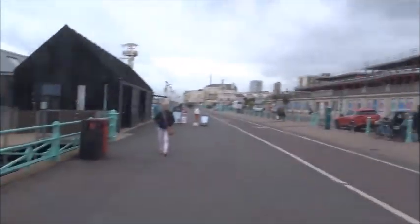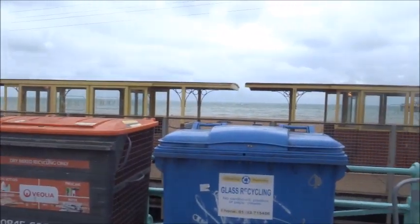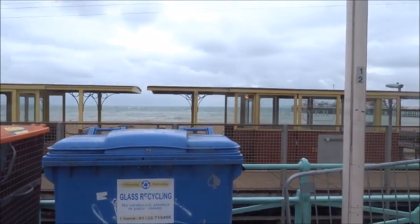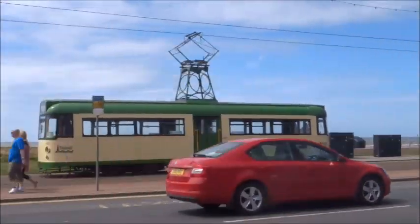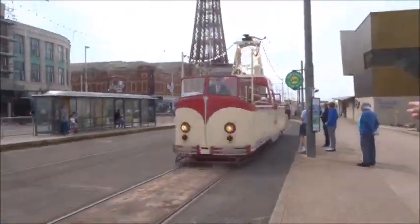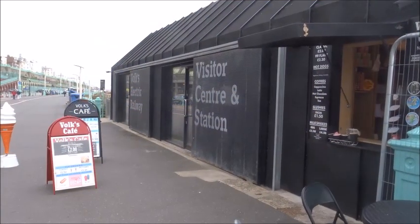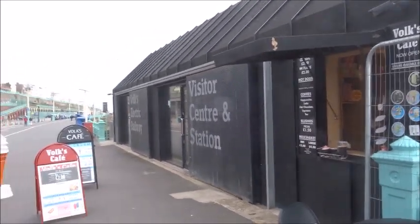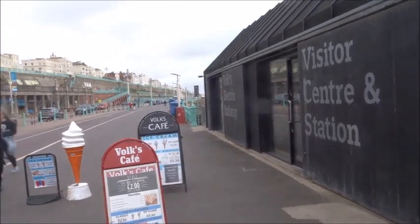Hi, I'm David Franklin. This is Brighton, and this is the Volk Electric Railway. So we're starting here at Aquarium, one end of the line. There's two stations. There's Halfway, which is halfway, of course, and Blackrock at the other end.